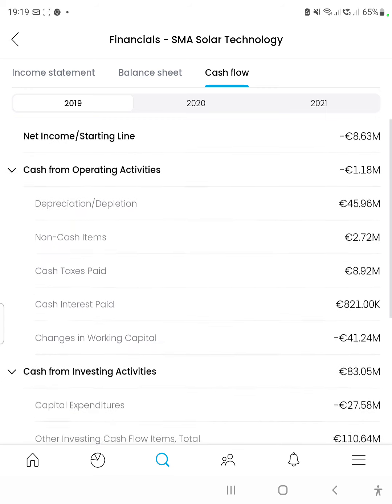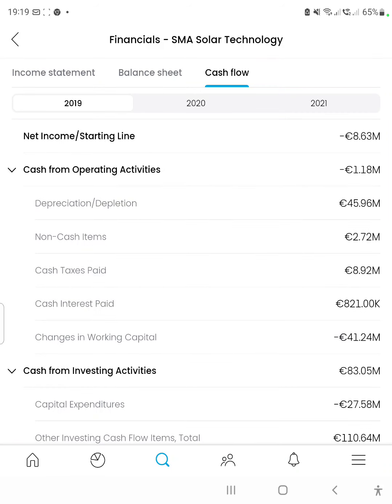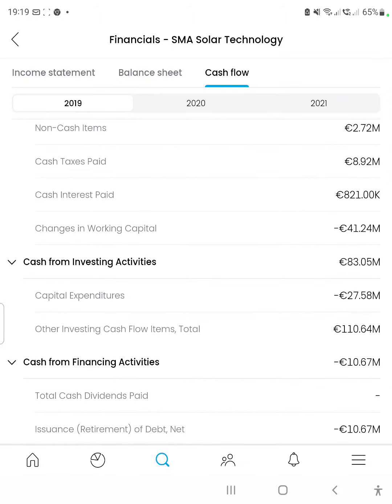We can see here that the company started off with negative 8.63 million euros, and this is the 2019 financial year, by the way. It started off with a negative figure of 8.63 million euros, and it managed to depreciate 45.96 million euros worth of plant and equipment. That's the biggest figure with regard to the gain from the cash flow. The investing activities, the second part of the cash flow statement, suggest that the company gained 83 million euros worth of cash. Let's see how it did that.